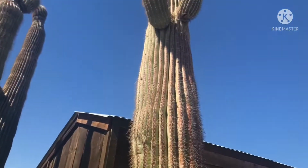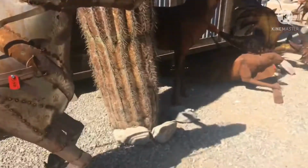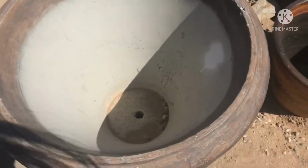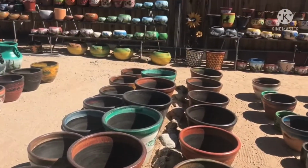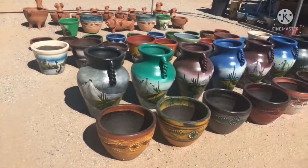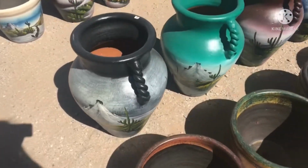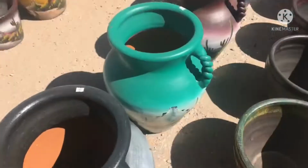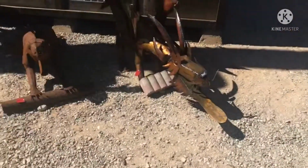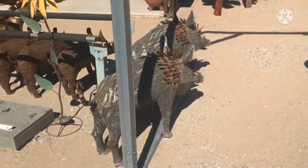There's the big cactus. Actually there's, oh, look how big this is. But I think there's a hole. How can you put water? So this is mainly really a base for plants. Okay, so if I just have money, I'm gonna buy all of this and line it up at my house. A little peculiar.